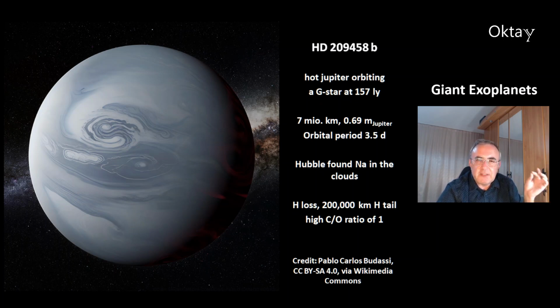The Hubble telescope has found sodium in the clouds of this planet. And this planet is known to lose hydrogen. It has a 200,000 kilometers long hydrogen tail. And this system has also a higher carbon-oxygen ratio than the solar system, with a ratio of 1.